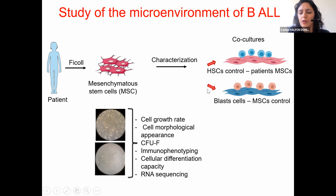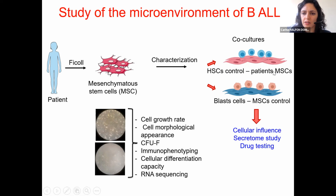And we also perform co-culture systems with blast cells and mesenchymal stem cells from controls, that is to say, patients without acute lymphoblastic leukemia. And we will try to study the cellular influence of hematopoietic cells and mesenchymal stem cells from patients and from controls. We also study the secretome between the two types of cells, and to finish, we will perform drug testing.